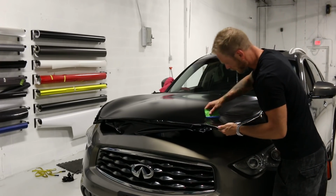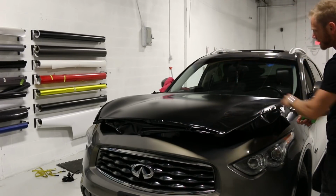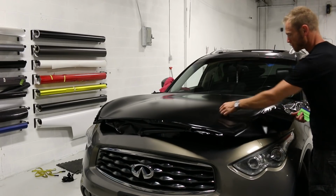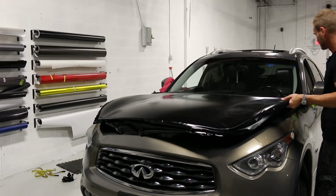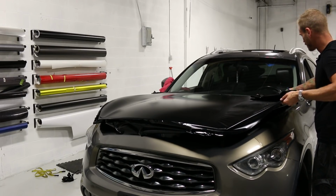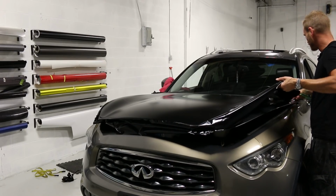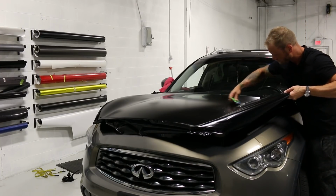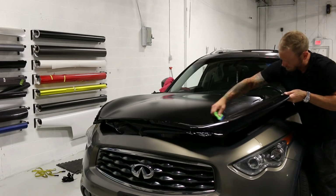So again, we're going to level it out. When we lay in, we want to have a straight line. Even though this is not a perfectly flat panel, we want to have the straightest line possible. It's going to make our life a lot easier. So it's been sitting for a bit. There we go. I always keep a slight bit of tension on the film, nothing crazy.